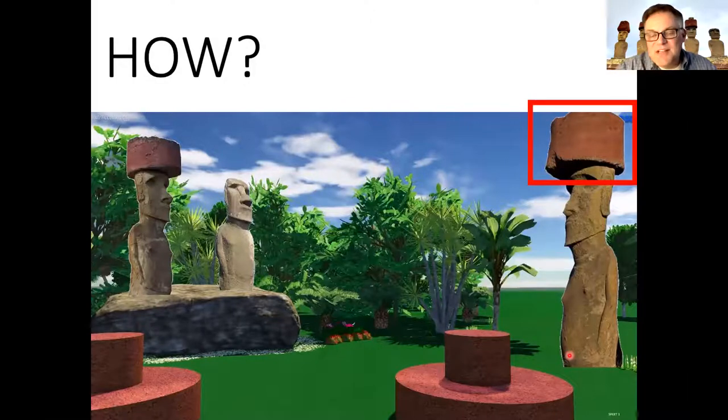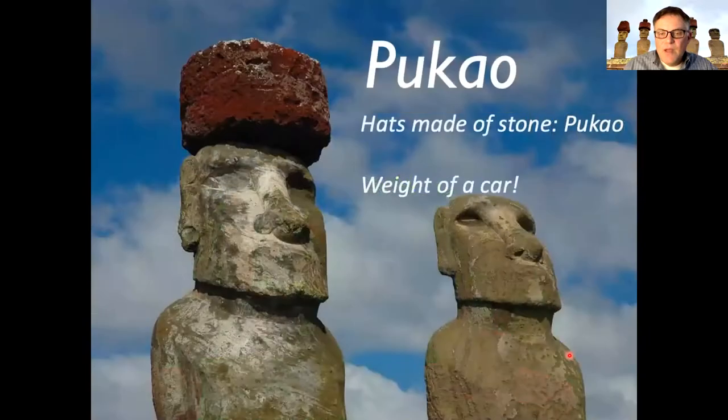What I want to talk about today, because I know this question came up last time, is well, if they moved the statues that way, how did they get those gigantic hats on top of them? What are those and how did that happen? We've been working on that problem as part of our research on the island for the past couple of years. These hats are called pukao. They're not often talked about as top knots, but really they're hats.